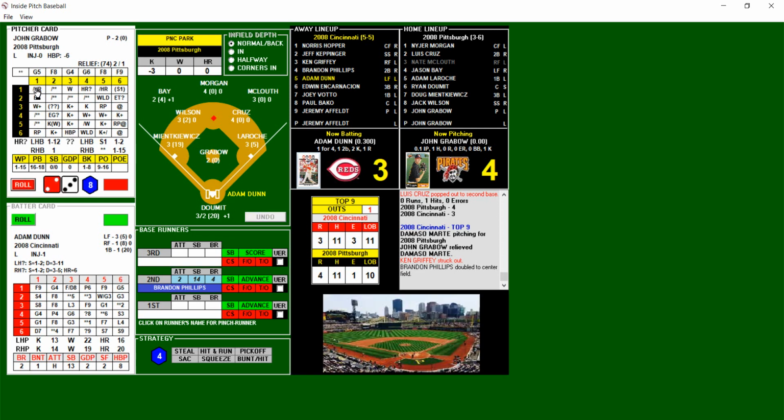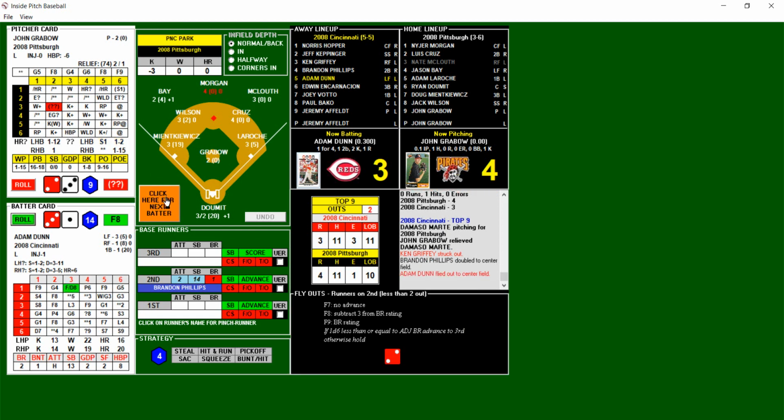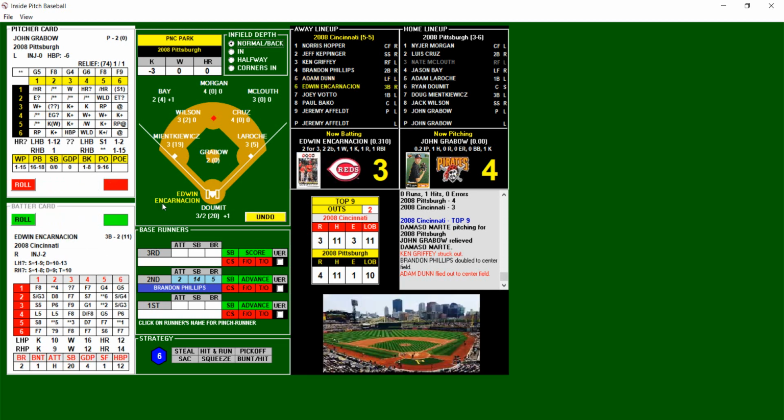Here's the pitch. 2-3, question mark. Single and a 1-2. The 9 is too high. 3-1. And that's going to be a fly ball out there to Morgan. Out number 2. 2 away, and that's going to bring up Edwin and Curcion. Brandon Phillips gets the hold sign.